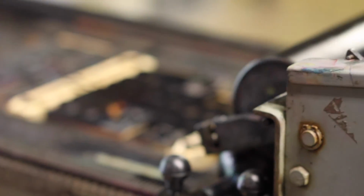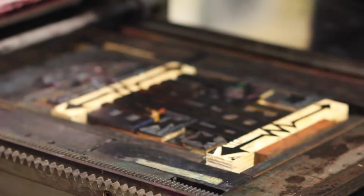And people see that, like you can tell the difference in this kind of process than when you get something in the mail, or you see something on social media that looks like it was done on a computer. But this is a little different, and so there's a little more intimacy to the design, which I think people are really attracted to.